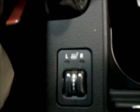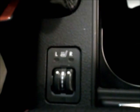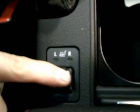Nice thing about these ones is it does come with heated seats. It actually comes with what they call an all-weather package, which is heated seats, heated side mirrors, and heated windshield wiper de-icers. Heated seats are for both driver and passenger. In the center console here, what you'll notice is an auxiliary port, a USB port for an iPod or an MP3 player, and a charger port for a cell phone charger or anything like that.